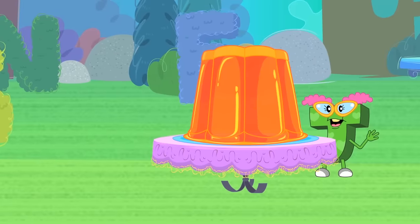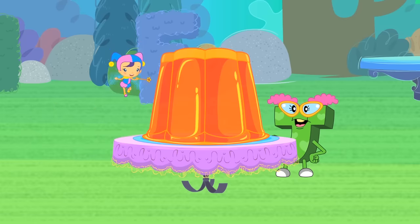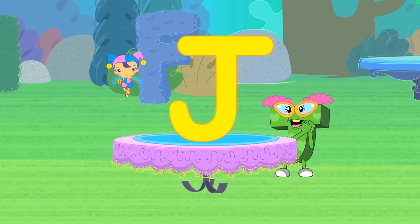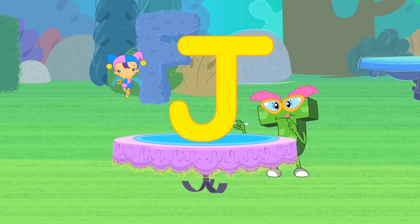Here's J Monster with a big wobbly jelly. And look, here comes Cherry Berry. Can you work out what letter the jelly has turned into? That's right, it's the letter J. J, all together now, say it with me. J. Look at J Monster. She thinks the letter J will be as yummy as the jelly.